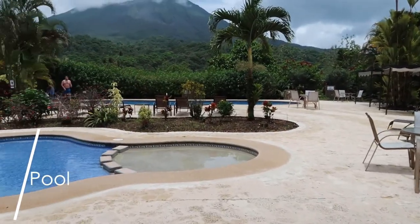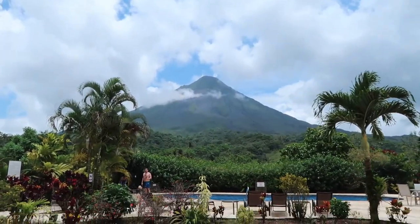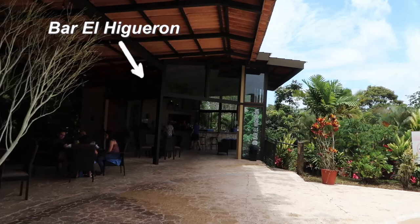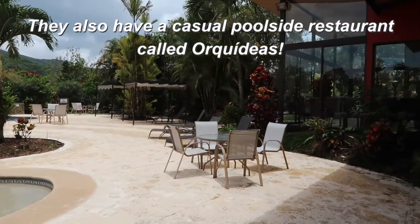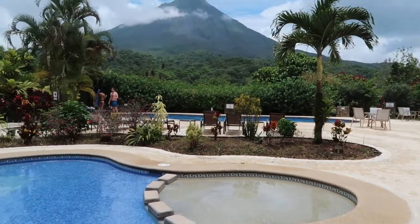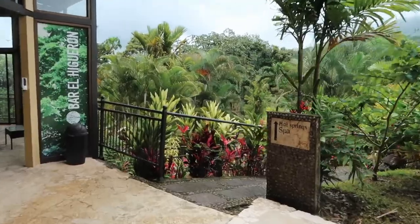Here's their pool area where they have a few pools and of course a view of the volcano. And they also have a bar over here, right in there. And cabanas and tables. You can just relax here all day long with a beautiful view. And now we're gonna go check out the hot springs.